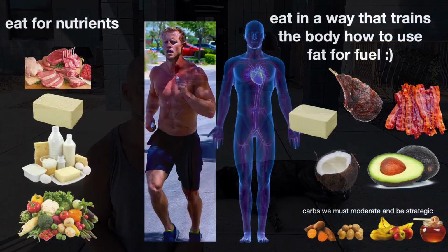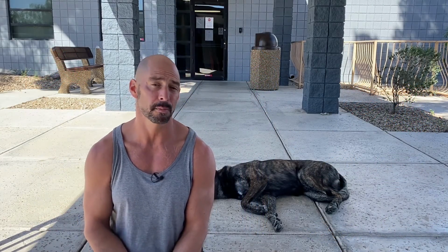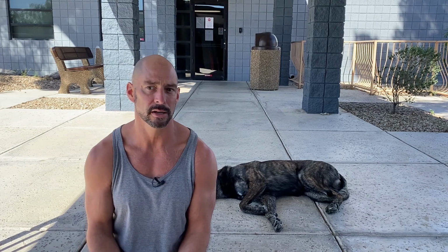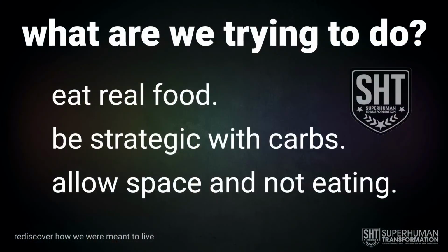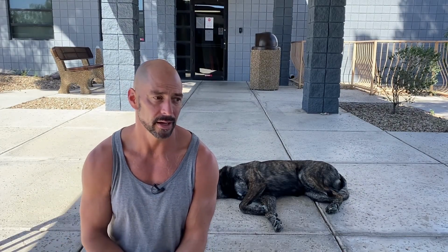And then we're also trying to eat in a way that nurtures metabolic efficiency and flexibility, which means that we want to eat traditional fats from real food sources, and we want to teach the body how to use its own body fat for fuel, and we want to be really strategic with our carbohydrate consumption. So big picture, what we're trying to do is eat real food, be strategic with our carbs, and allow space and periods of not eating so that the body can tap into its own fat stores for fuel. And yeah, that's about it.